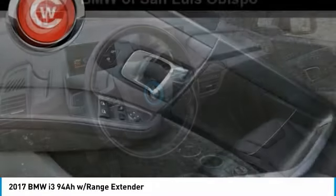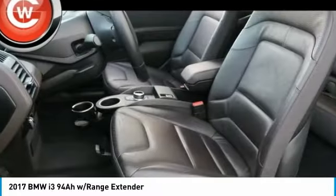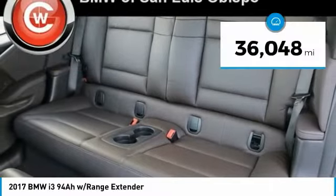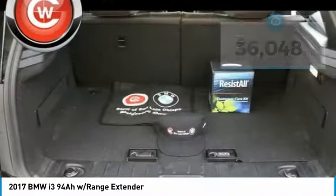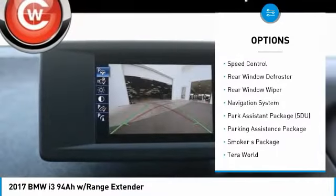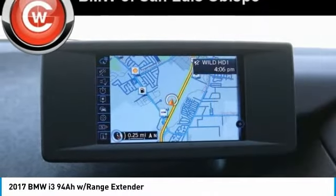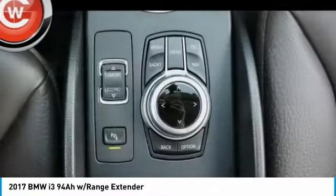The intelligent BMW Connect Drive services brings you easily and conveniently to your destination and is priced below $25,000. This vehicle has less than 40,000 miles. Here are some of this vehicle's great options: electronic stability control, brake assist, traction control, remote keyless entry, rain sensing wipers, four-wheel disc brakes, speed control, rear window defroster, rear window wiper, navigation system.